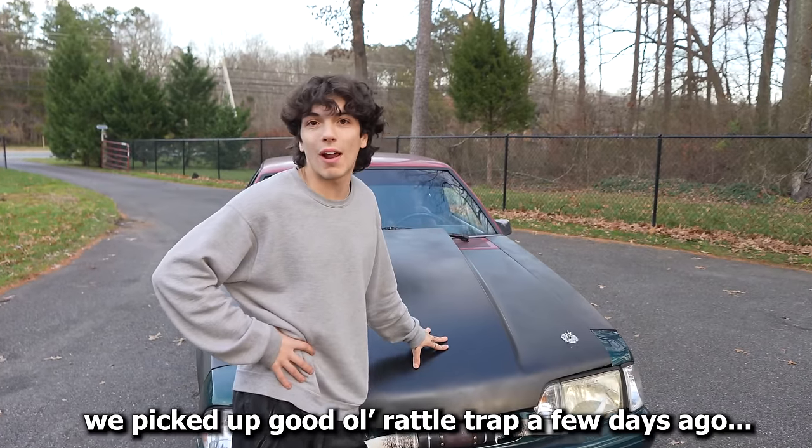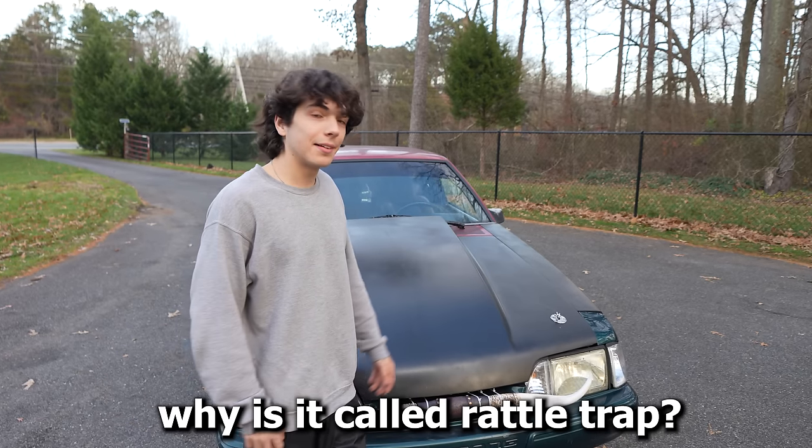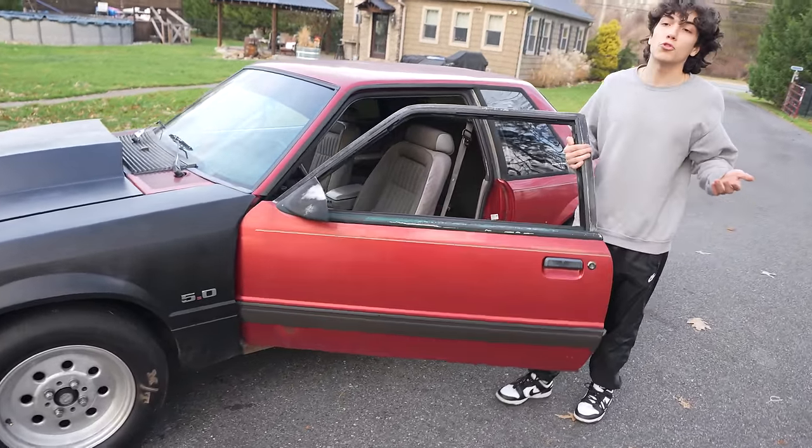We picked up good old Rattle Trap a few days ago. Now you guys may be asking, well, why is it called Rattle Trap? I mean, it's pretty self-explanatory. Take a look at this thing. It literally is the definition of a Rattle Trap. I mean, even when you drive inside of it.